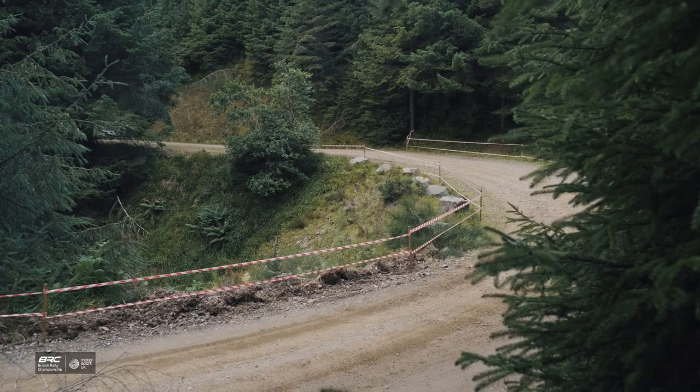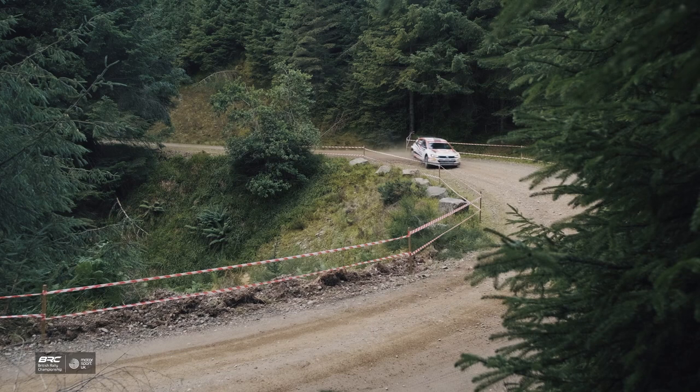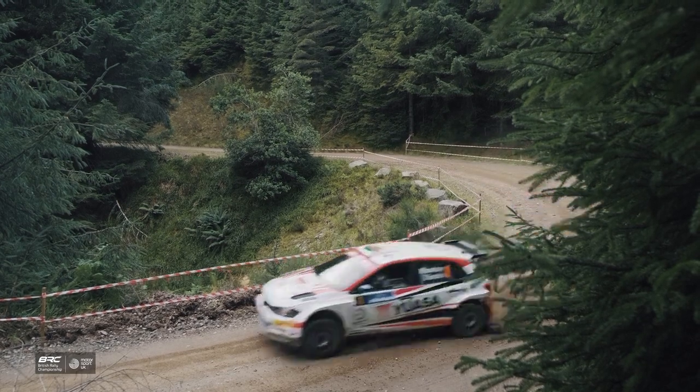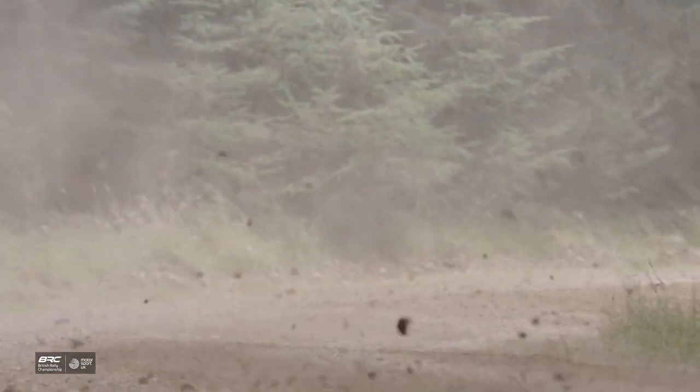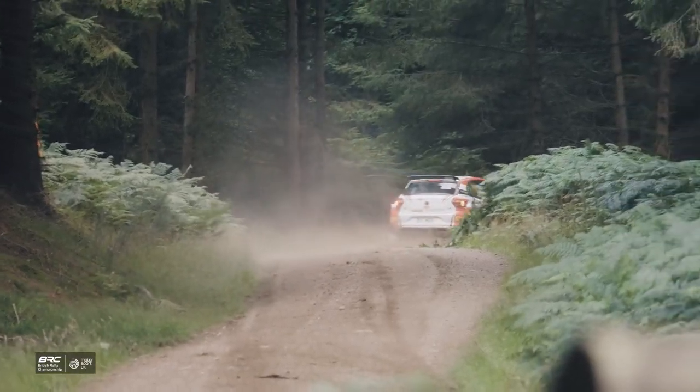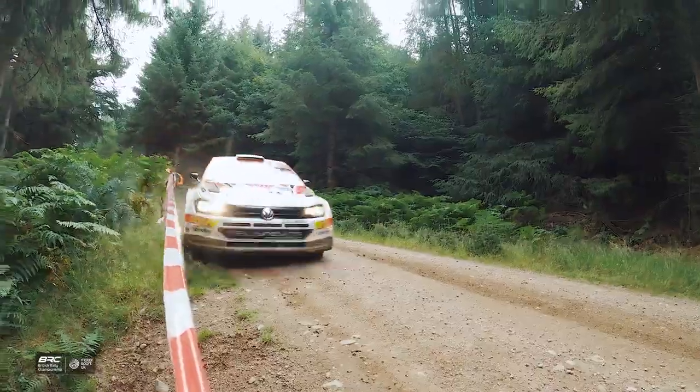All eyes would be on Matt Edwards as he headed into the final 2 stages of the rally, aiming to overhaul Wilson for win number 2 of the season. But disaster struck when that small misfire returned, this time bringing the Volkswagen to a halt. His rally over.